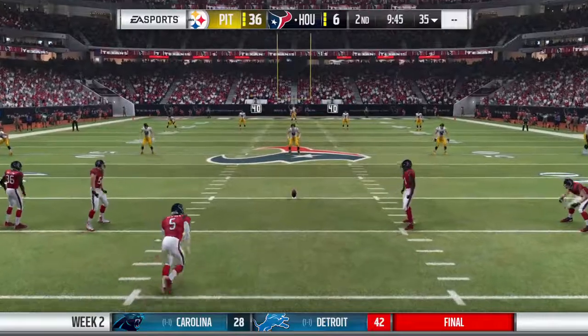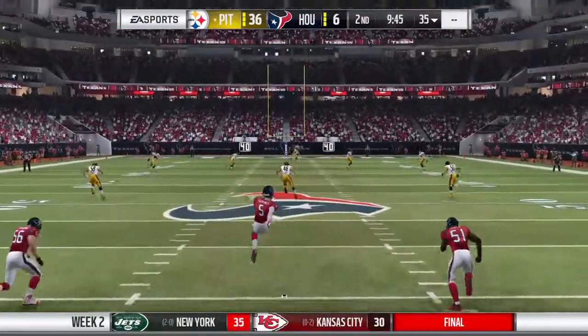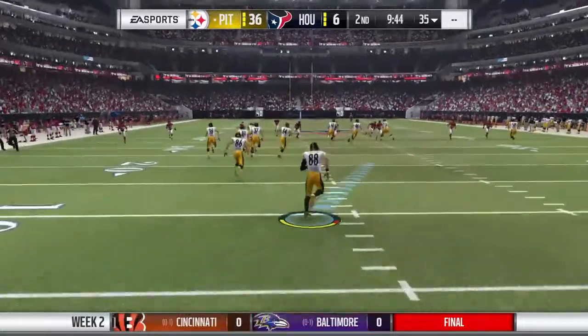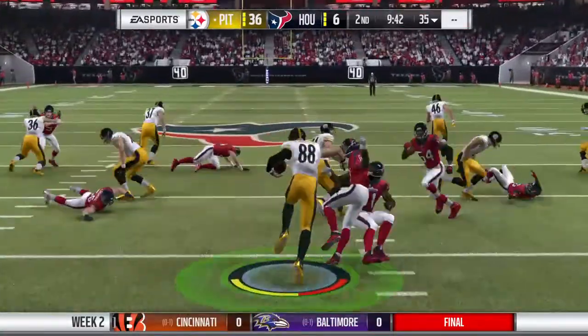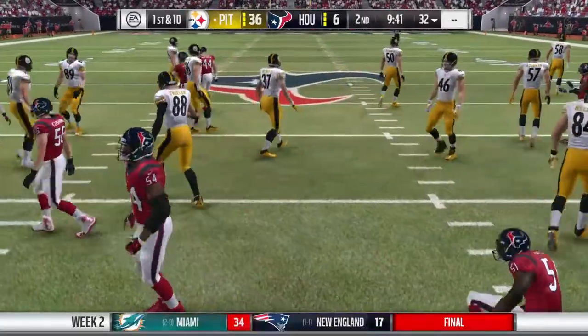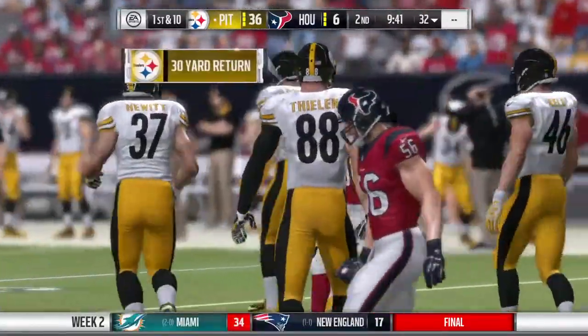Yeah, just a yard or two shorter than an extra point, so no problems converting there. This is fielded at the 2. Uses the stiff arm. Solid return, pretty good field position. They'll start at the 32-yard line.